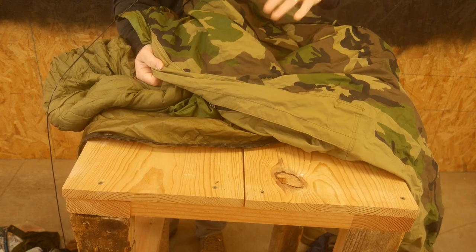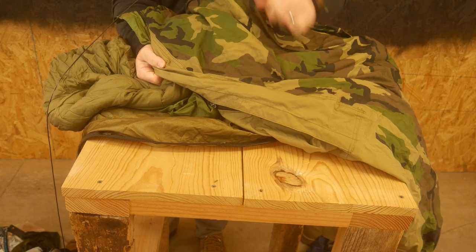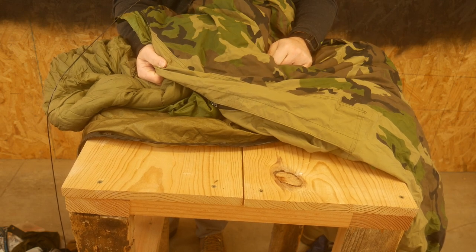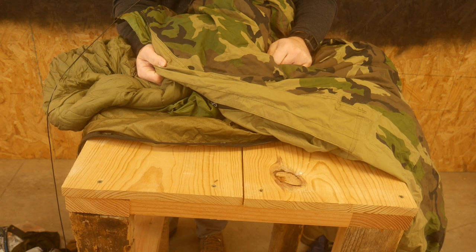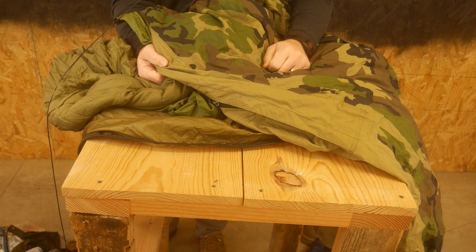I have this one in Woodland. I doubt I'm gonna be able to find an Amazon link, but go out and buy one of these. They're nice to have. I can't speak for the rest of the modular sleep system because I haven't used it. Heard good things, but I can attest to the bivy being very, very durable.